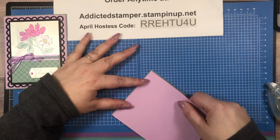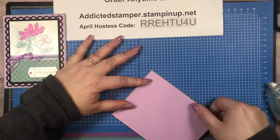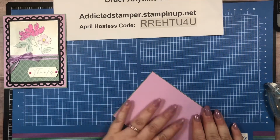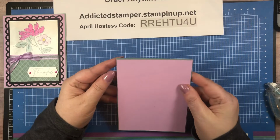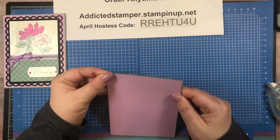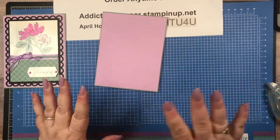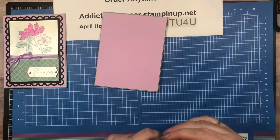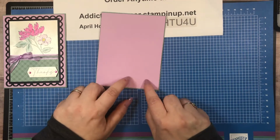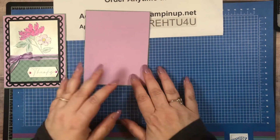I don't know about you, but I'm a purple girl. And I love this purple. And it's so funny because you see a color and you think, oh, well, that's really close to Purple Posy. If you haven't seen the new In Colors, there is a video on my Facebook page where I did a comparison with a whole bunch of the different core colors, including some of the retiring In Colors. And this doesn't look anything like it, it is much deeper than the Purple Posy.